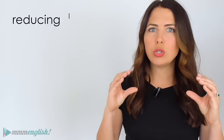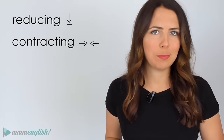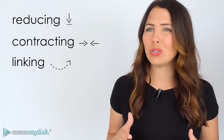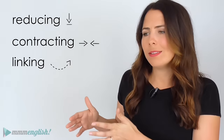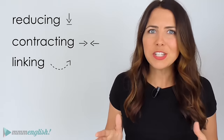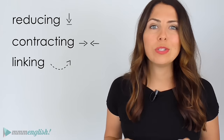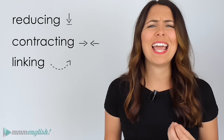So native English speakers have a habit of reducing and contracting words when spoken. And we link sounds together when we speak. So it's really difficult to know where one word ends and another word starts. It's especially common when we use everyday expressions, really common ones. We use them so much that we get lazy with our pronunciation. But that can make it really hard for English learners like you who are practicing with conversation that's like this, but most of the time, this is the actual situation.